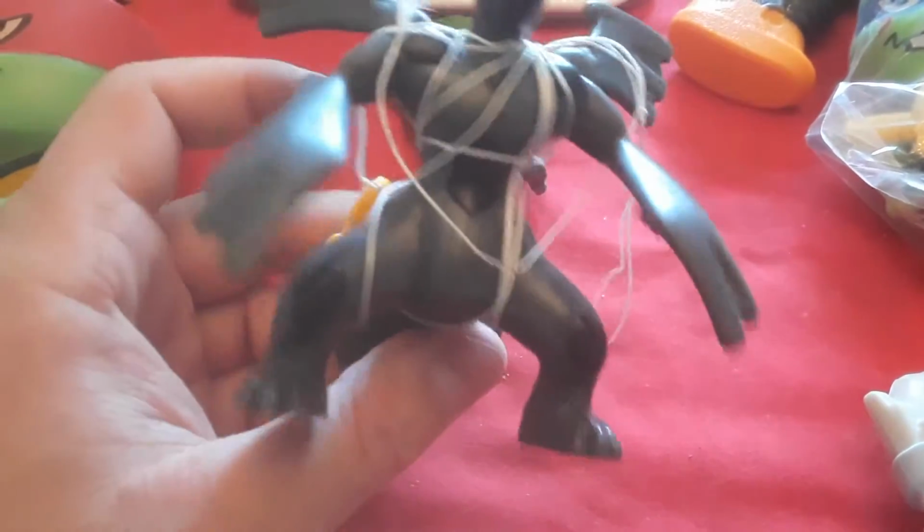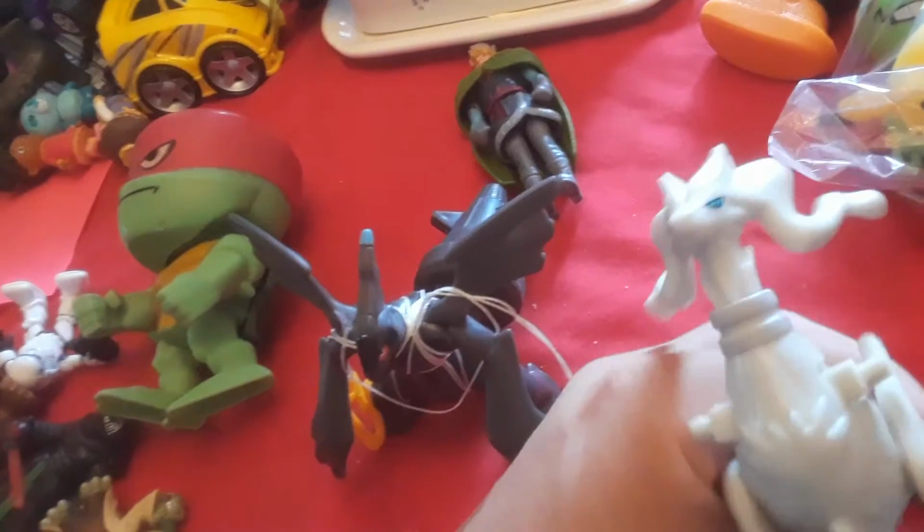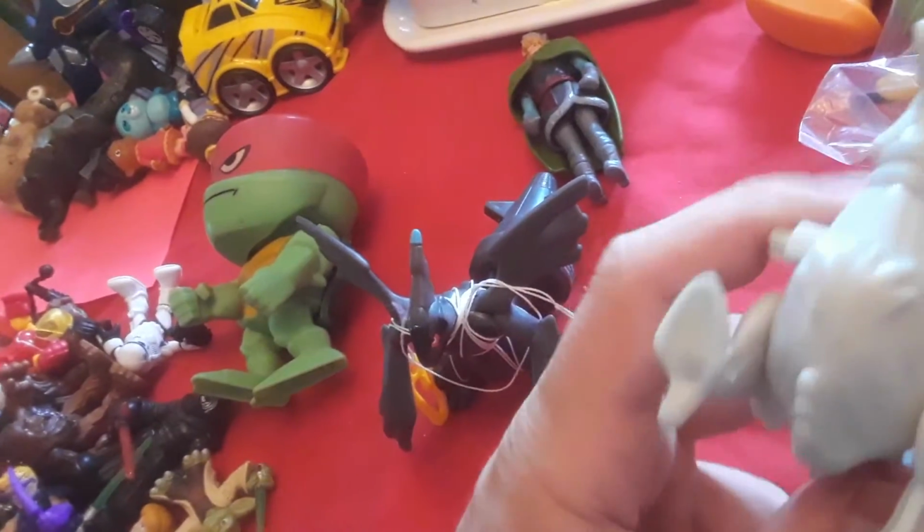We got this guy who's been wrapped up. I gotta fix it. But he's like a Pokemon. And here's another Pokemon. Gotta catch 'em all, Pokemon. But this one's missing its wings, so I don't think I'm gonna keep it. I'm not really into Pokemon.